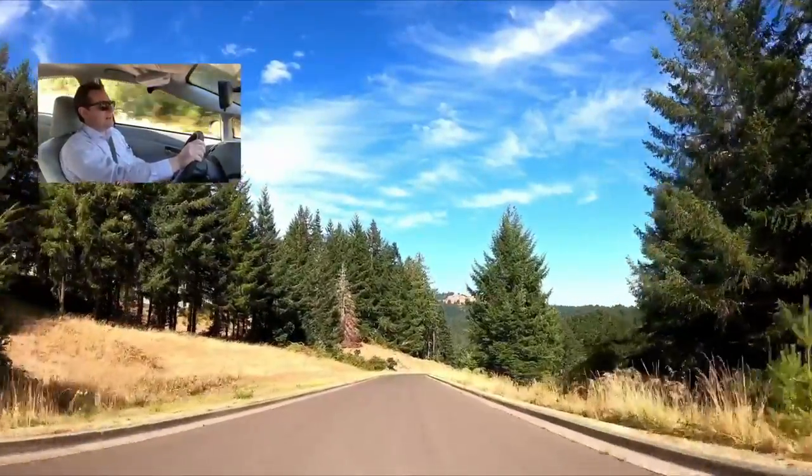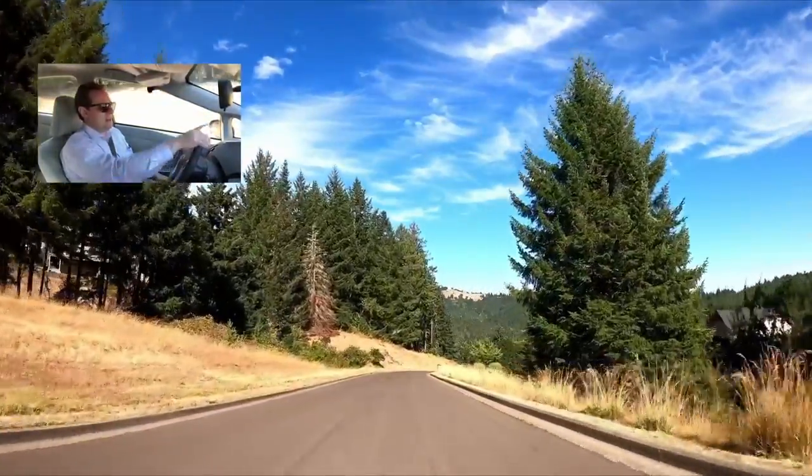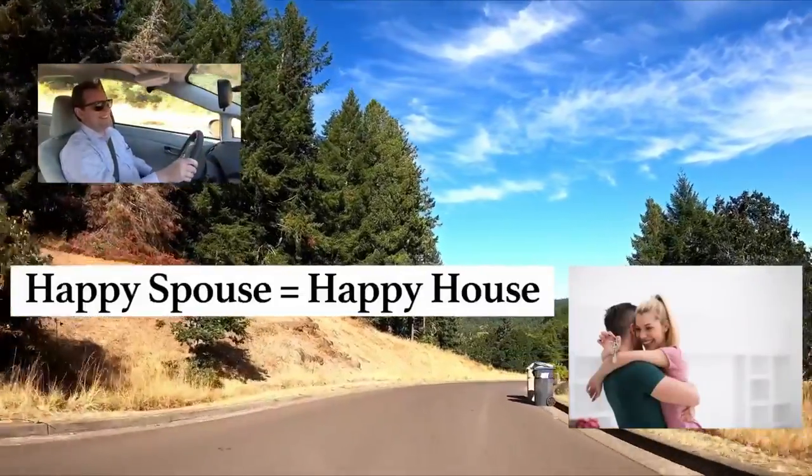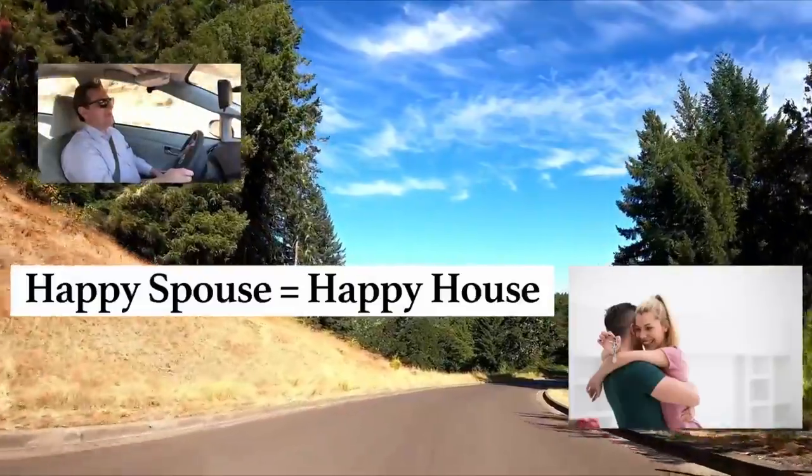My sweetheart sitting next to me is informing me that we should buy the house on top of the hill up in the distance. Yeah. Maybe next week.